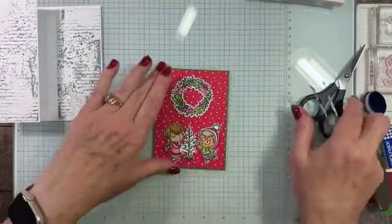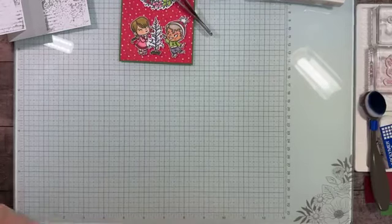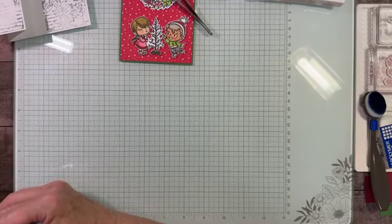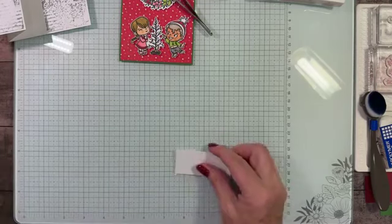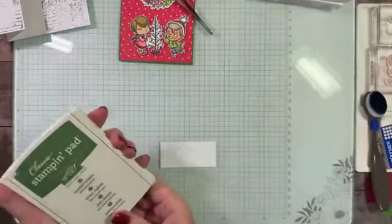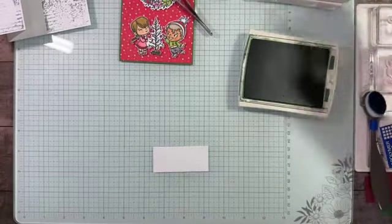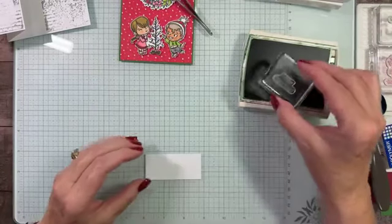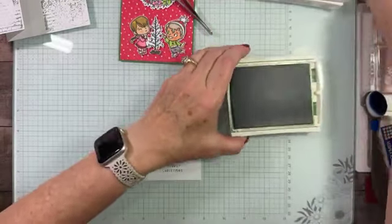Now we need to add our sentiment to this. And for that, we need a very small piece of white. So let me grab, I probably have an extra little piece just hanging here from when I just, oh, because it's still attached to that. Okay, so here we're going to take Merry Christmas from the Humble Home. And I'm going to stamp this down in garden green, like so.